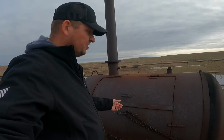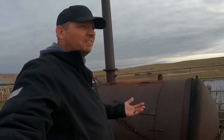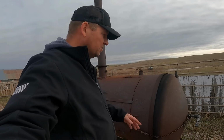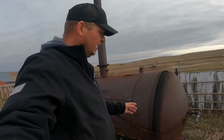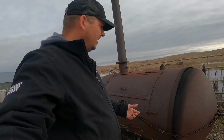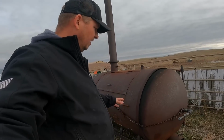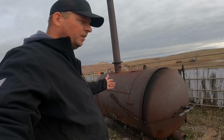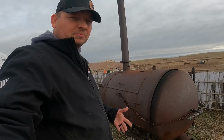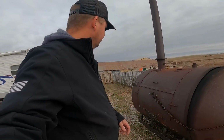The building of this incinerator was one of the first big projects that I took on the ranch. I knew that we needed to burn trash. Gilbert, my father-in-law, used to burn trash, but he did it in a dumpster, which was probably not the safest thing to do, especially when the wind's blowing. So I wanted to build something that was more enclosed and easier to maintain. So this thing was actually an anhydrous ammonia tank that I took and cut up and reconfigured so that I could burn cardboard and paper, stuff like that inside of it.